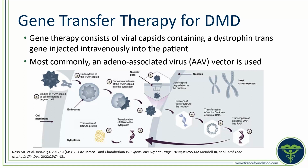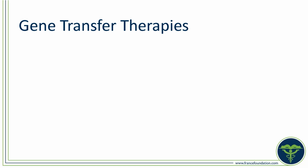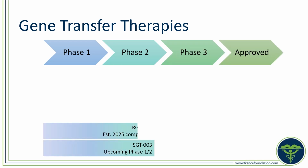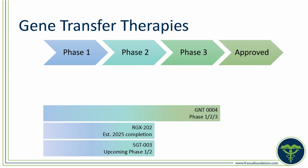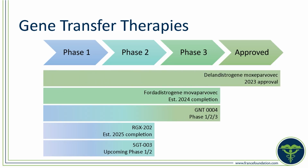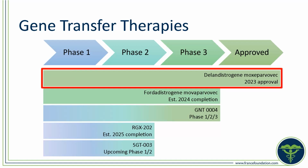There are several gene transfer therapies that are being investigated for the treatment of Duchenne muscular dystrophy. Here we see that these often start as a phase 1-2 clinical trial, advance to the phase 3 clinical trial program. Ultimately, we hope for full FDA approval. We have one FDA-approved treatment for Duchenne muscular dystrophy as a gene transfer therapy, which is delandistrogene moxaparvovec, and this was achieved via an accelerated approval pathway in 2023.